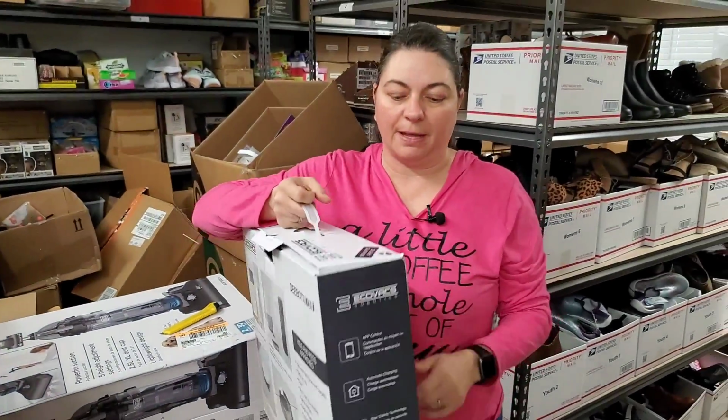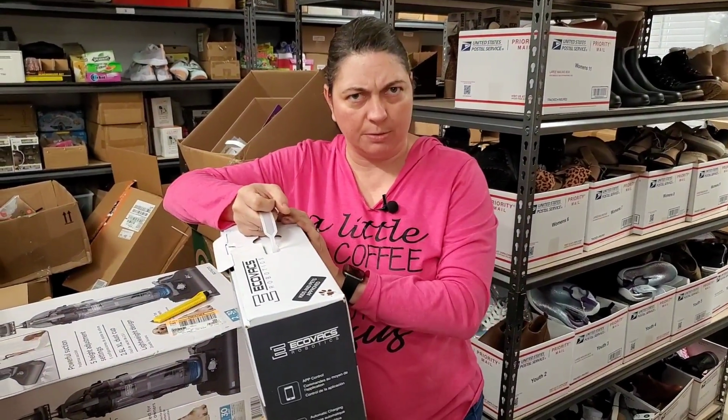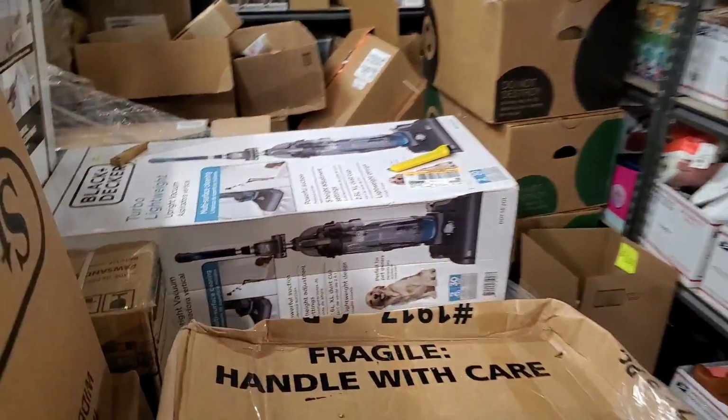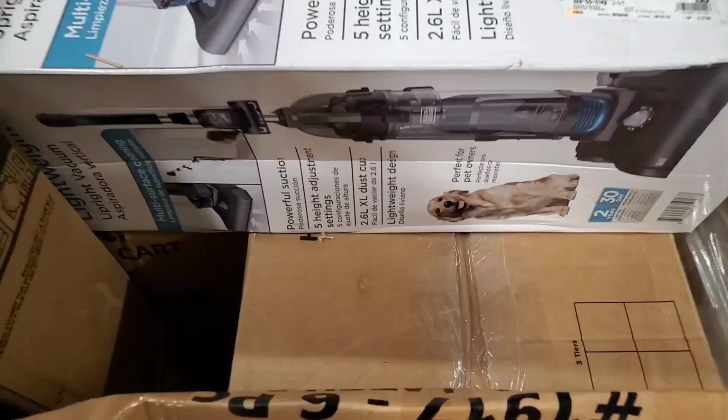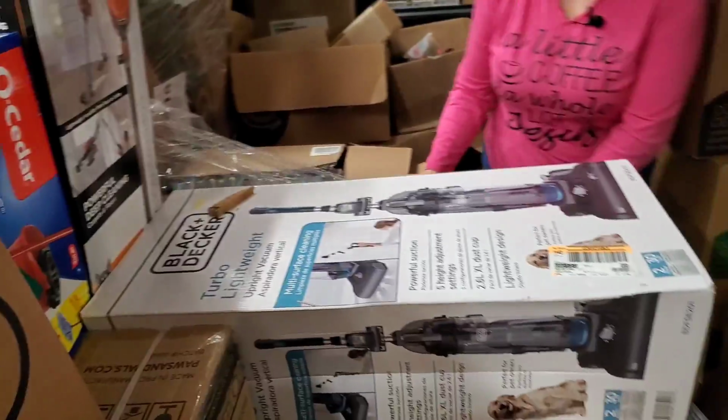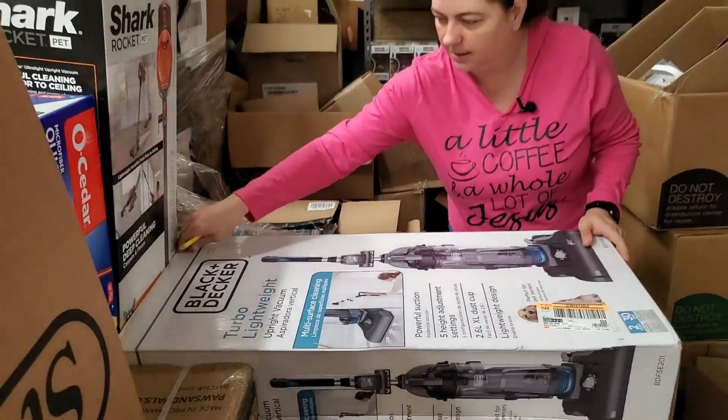We knew we had a pallet that had some Roombas. Was this the only one that was supposed to be out here? I don't know. We're supposed to have more. I really don't know. I can't remember. It's been so long. By the time we order it and look at the manifest and then actually receive the product, sometimes it takes a while.